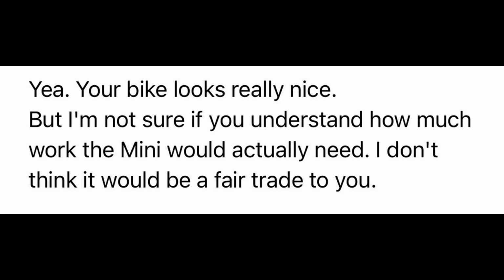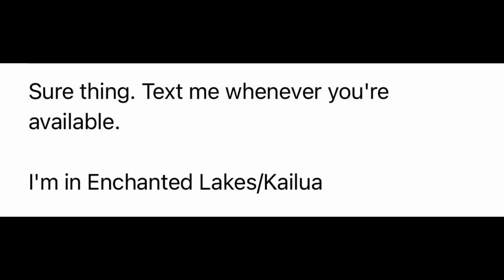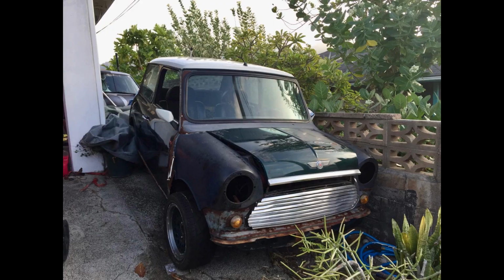So I shot him an email, asked if he was interested in trades, thinking I can trade him the motorcycle on a long shot. Surprisingly, he said, yeah, I'm interested in that. Come check it out. So I rode my bike over there, and I get there and I see it. It's just under this cover, and I know that's it. And I give the guy a call.